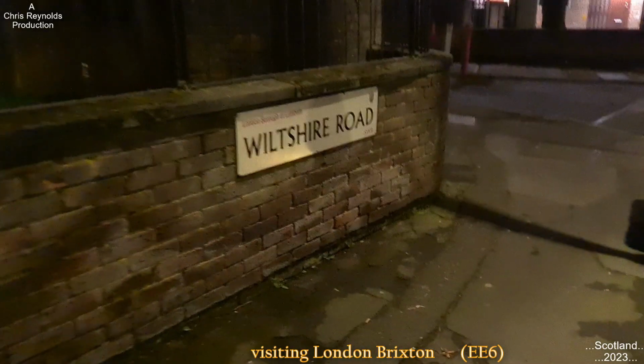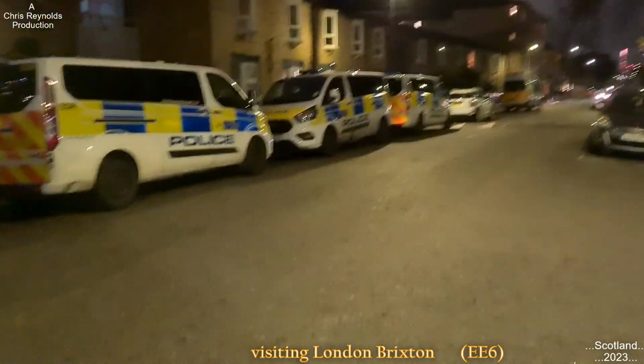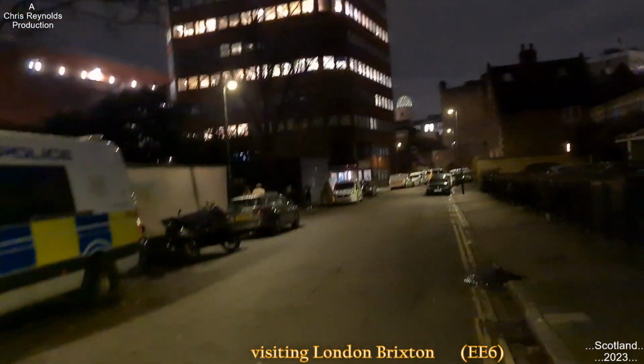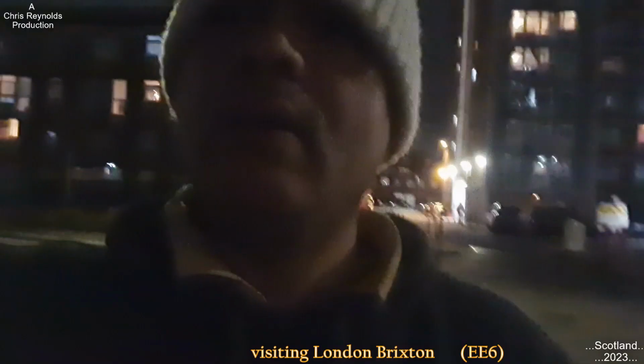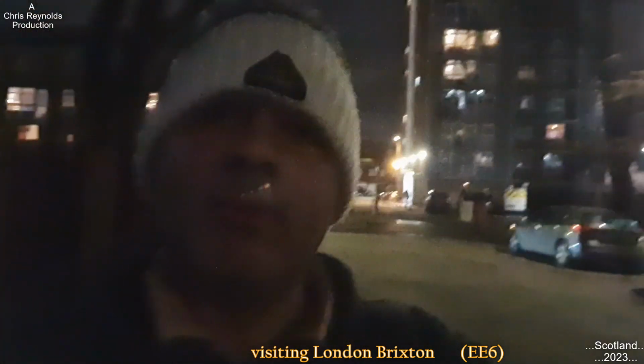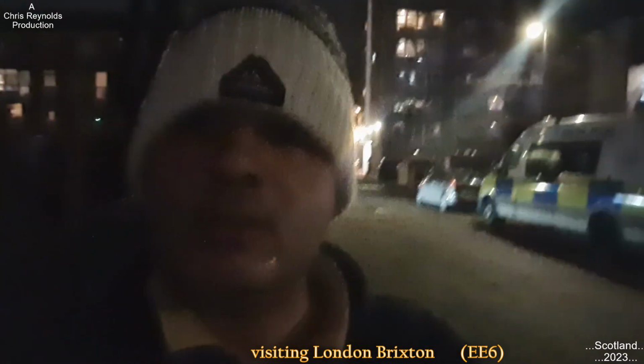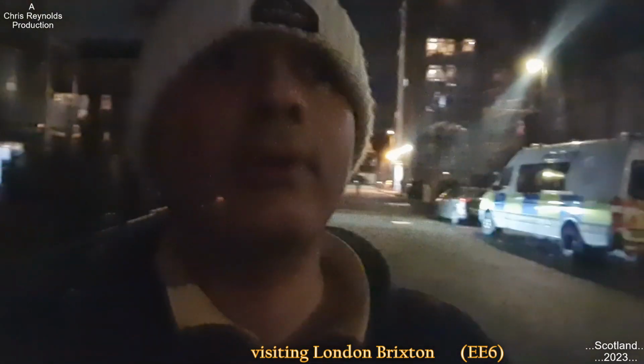On the road here, this is some of the buildings in that bit. I'm kind of bursting for the toilet when I'm sitting still in the car, but when I get moving, it's a wee bit better. But I'm going to have to start being discreet in what I'm doing here, and be careful.